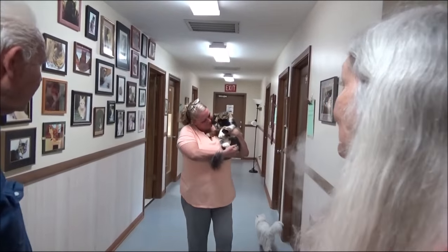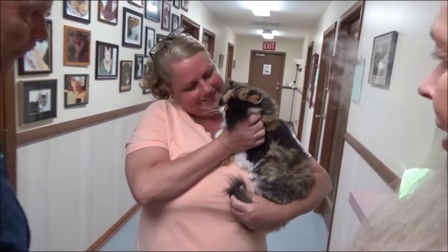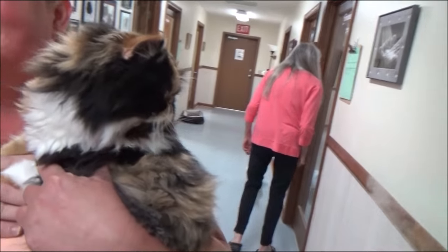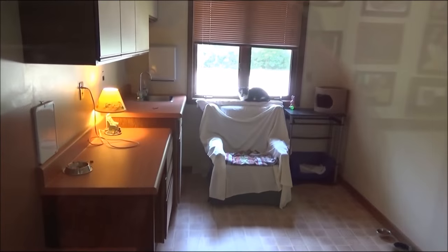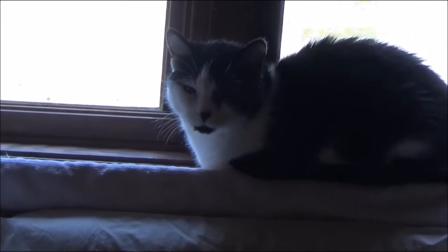She was a show cat. That's a beautiful cat. What's her name? Her name's Benzie. Look at the color on that cat. It's gorgeous. We had a white version years ago. That was our first cat we had when we got married. He's got kidney failure. He's end of life. We're just keeping him comfortable.